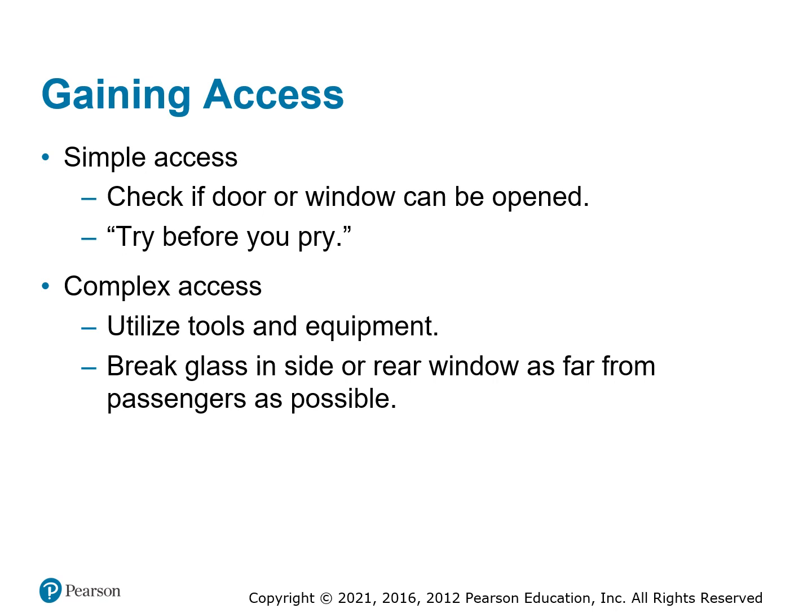But there are going to be those situations where it's a complex access, where you're going to have to use tools and specialized equipment to gain access to the patient. Again, as an EMS provider, this is more of a specialty, so you would have to get further training beyond what you learn here to be able to operate this equipment and understand the concepts of gaining access to vehicles based on different types and styles of crashes.